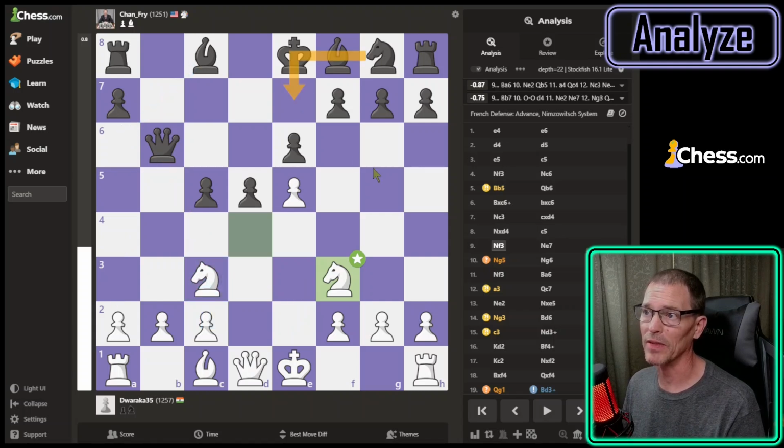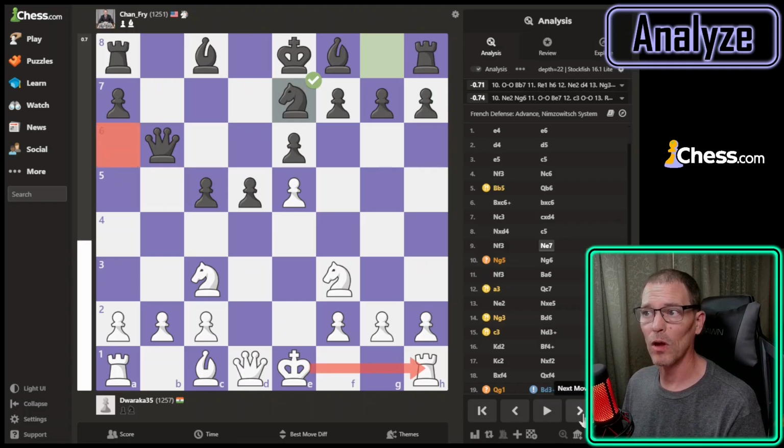And I wanted to get some of these pieces out so that I could castle. Knight to e7 was not counted as a mistake. Now my opponent should definitely castle since I didn't put my bishop over here. But they saw something, or thought they saw something. They played knight to g5.